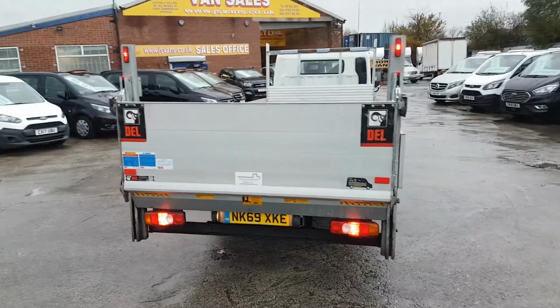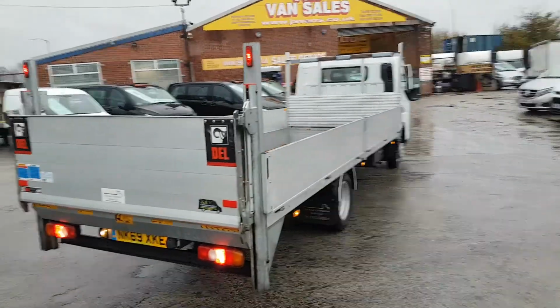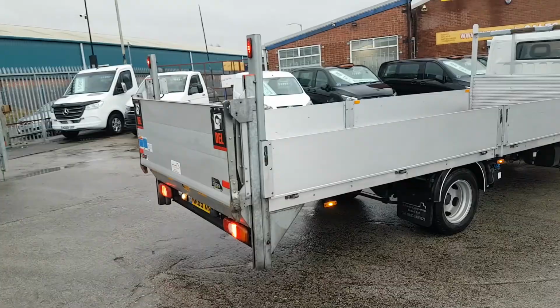So there's the tail lift up at the back of the vehicle. It's a 500 kg double extended tail lift.